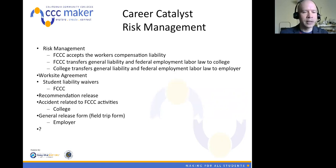First of all, the benefit of using the Career Catalyst program through the foundation is that it covers workers' compensation liability. This is a long-term sort of insurance for students that are hurt on the job, right? And there are certain aspects to not only the location of the employer, but also the job description of what the student will be doing, so that the workers' compensation liability insurance may even have various rates.